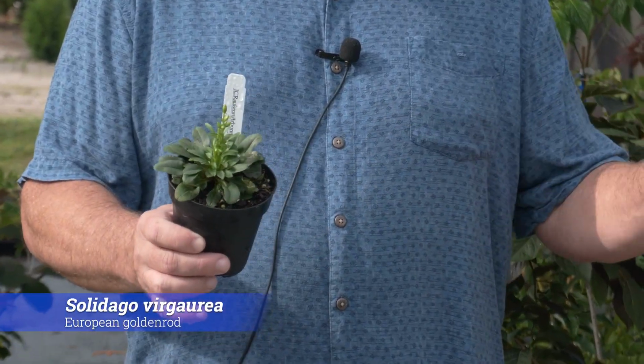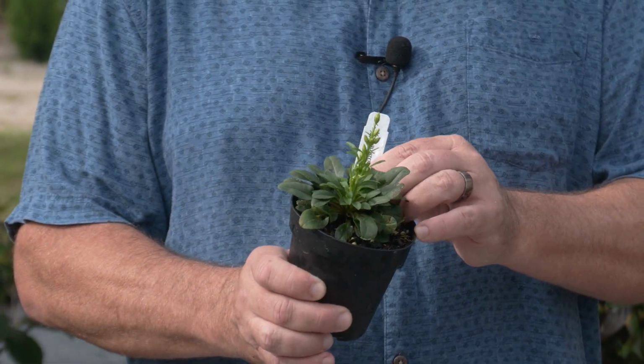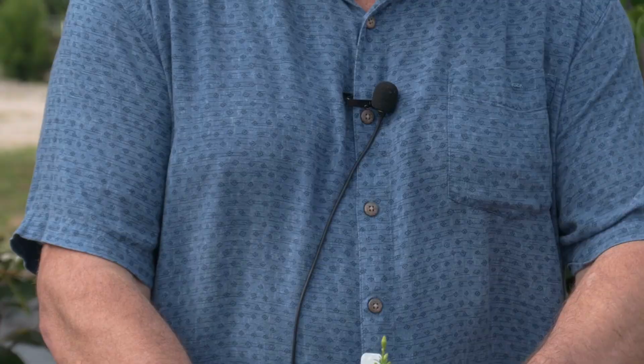However, almost all goldenrods are from the New World, from North America down into South America. This, however, is a European goldenrod, Solidago virgaurea. It has been the coolest plant in our nursery. I wasn't really familiar with this plant until we started growing it in our nursery.